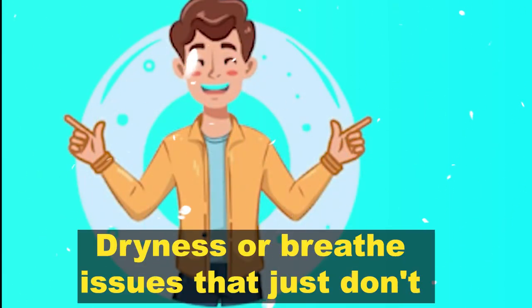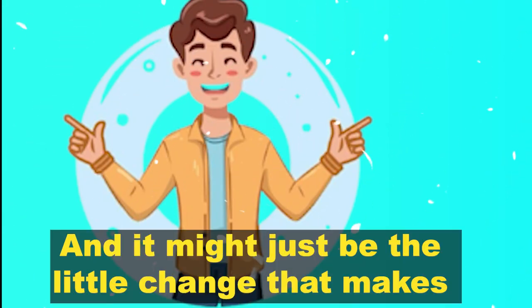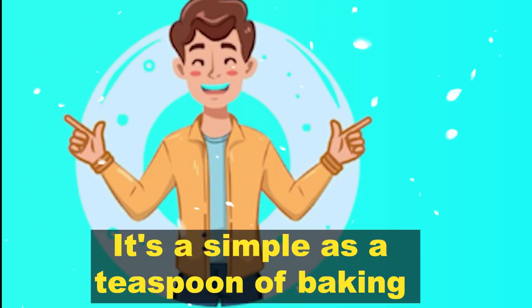You don't need to change your whole routine. You don't need to buy anything fancy. You just need to be open to trying something that's been around for generations and still works today. And the more consistently you use it, the more benefits you're likely to see, not just for your breath, but for your overall oral comfort too.